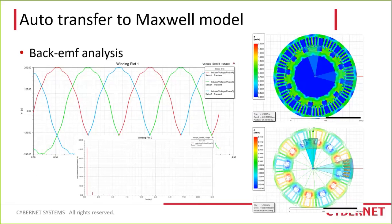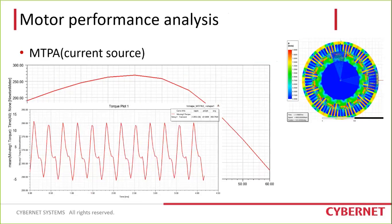After we transfer to a Maxwell model, first we should do the back EMF analysis. If our motor is a PSM motor, we should do the back EMF analysis. And in Maxwell, we can see the back EMF curve, and we can also do the FFT analysis to see the harmonic performance. And we can also analyze flux density and flux line distribution. And after we do the back-EMF analysis, we call it no load analysis.